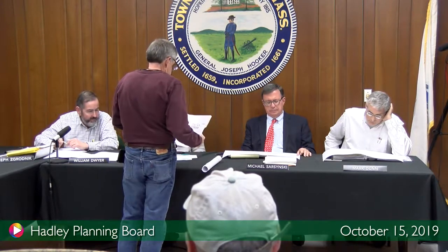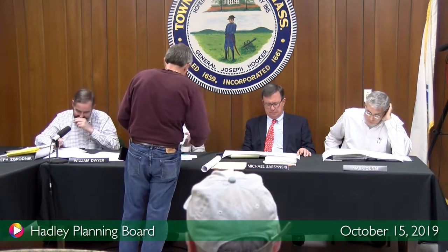If you can just find out if you can put the stockade fence inside that. I don't think we have a problem with taking that off for access. Okay. All right, I will ask him that.